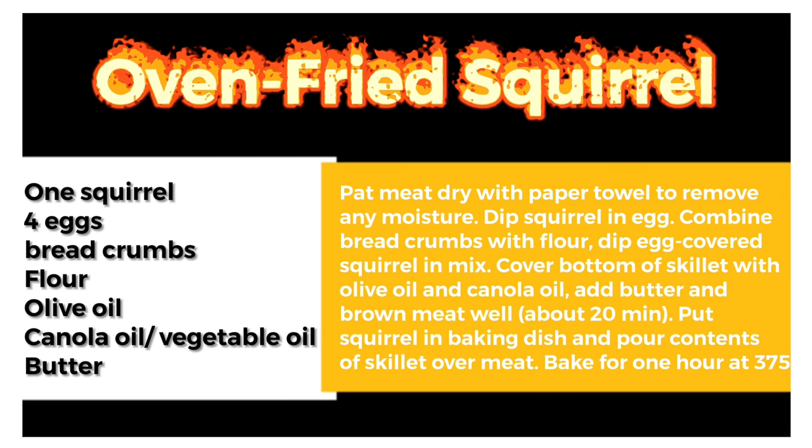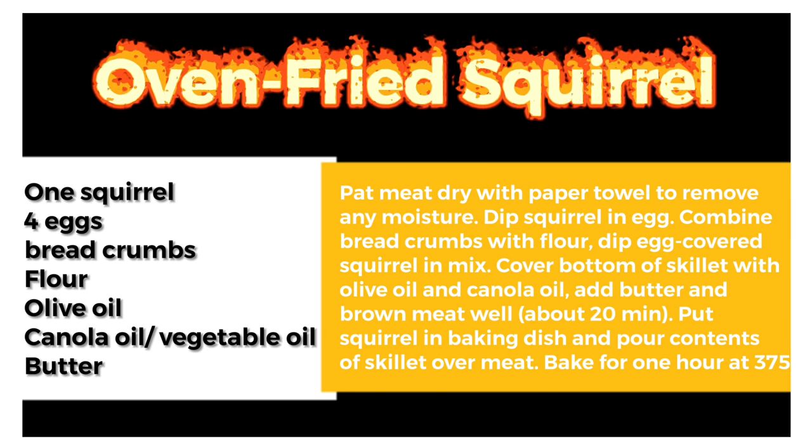So here's one of my all-time favorite squirrel recipes. Press pause to get the full details.